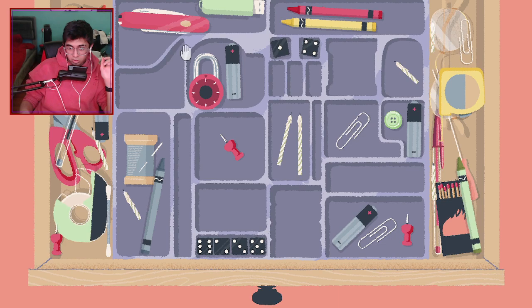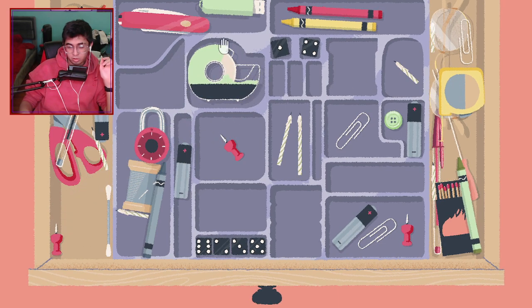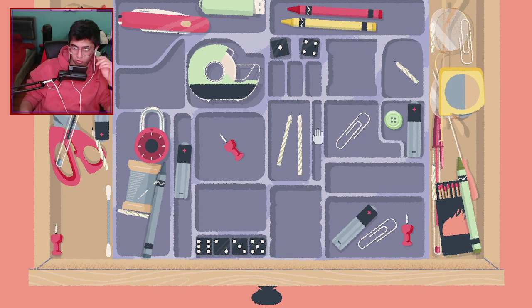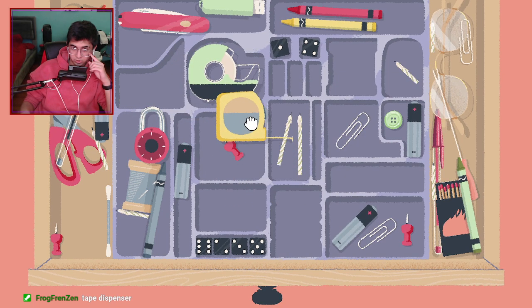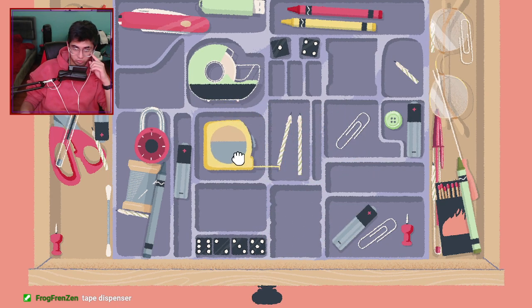There's a little loop here. Oh, this is obviously for a tape measure right here. Or I guess it's a tape roll. It wasn't a tape measure. I was thinking of the little measuring thing. But close enough. I got the gist of it. Now, this has a little extendotron. Where would the extendotron go? Not sure. Tape dispenser.